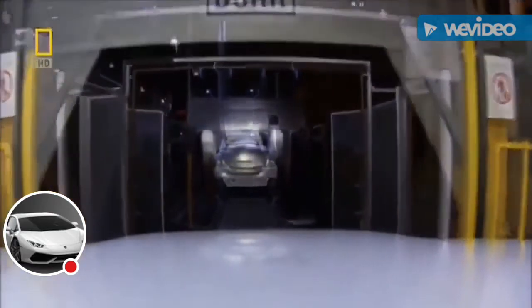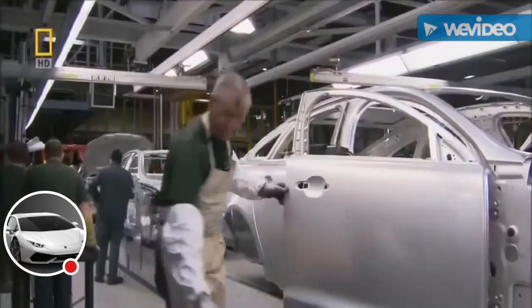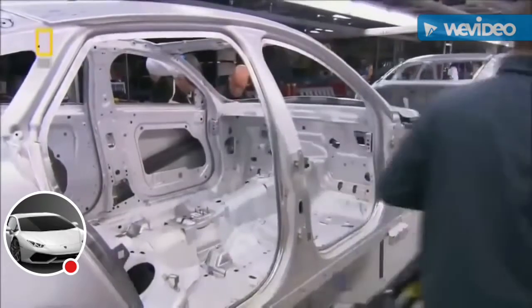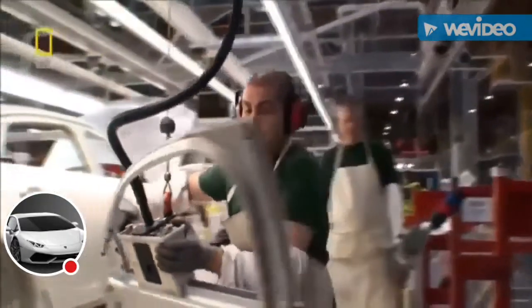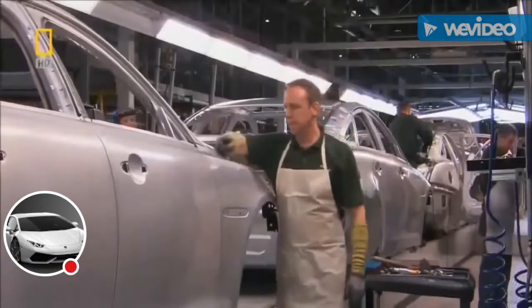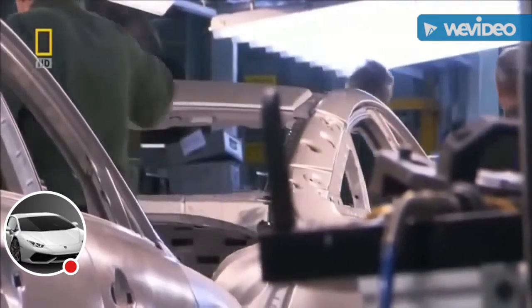A slow-moving conveyor belt carries partly finished frames through the next build stages. Robots have perfected the dull and repetitive work. Now it's time for the classic Jaguar touch. And for that, human craftsmen take over.